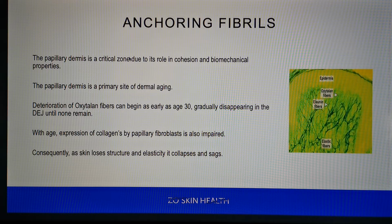And what happens is those oxytalan fibers, even as early as age 30, start to gradually disappear in the dermal epidermal junction until actually none remain. And with age, expression of the collagens by the papillary fibroblasts is also impaired.